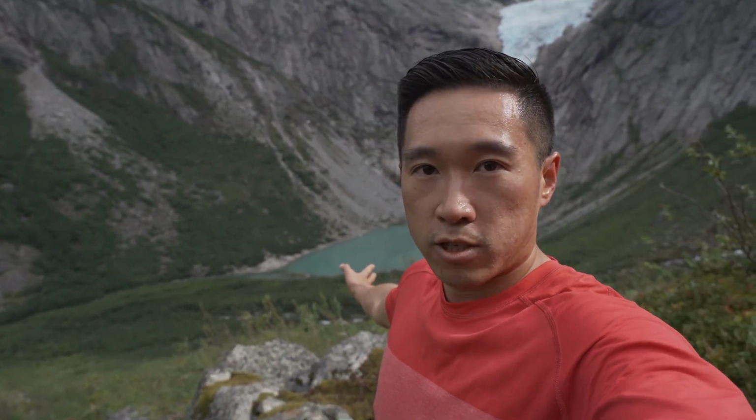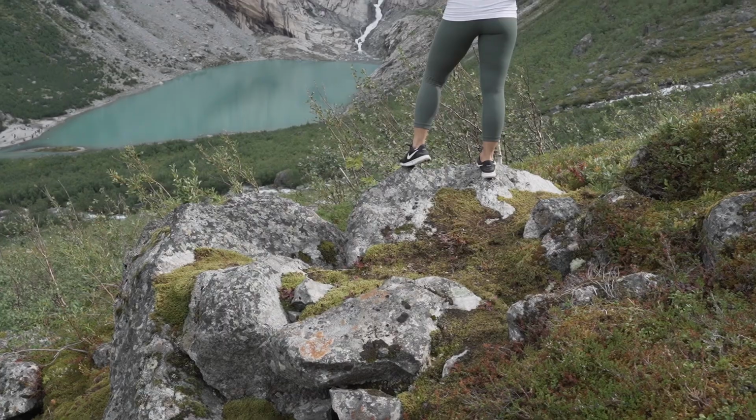Okay, this is as high as we're gonna get. I'm gonna take a picture from here and hopefully it turns out pretty good. This hike wasn't too bad. We probably only made it about a third of the way up. There are some muddy parts, but overall not too bad.